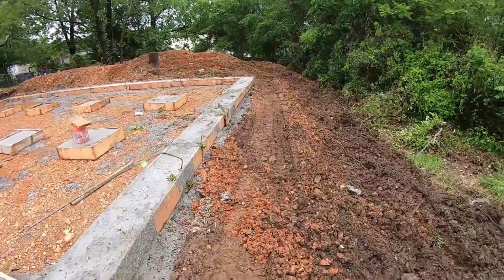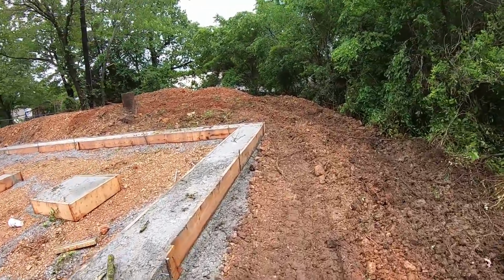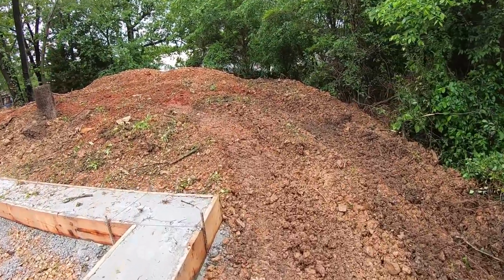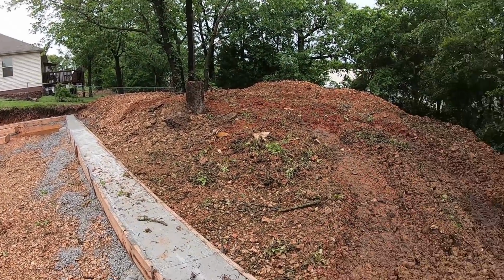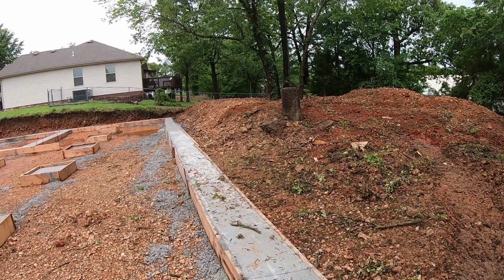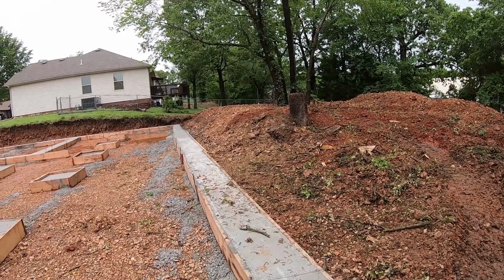But at least now they can get back here, and I don't know what their plan is with this stump or not, but at least you got some of that kind of cleaned up. I don't really know. This is gonna be an interesting backyard over here. So yeah, I'll be anxious to see if they end up taking that other wad of trees out too.